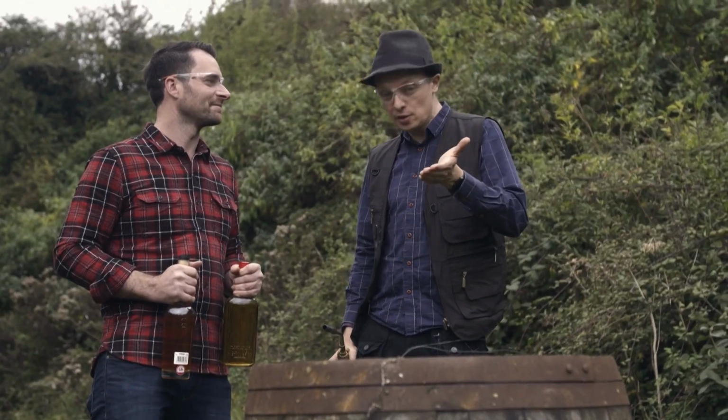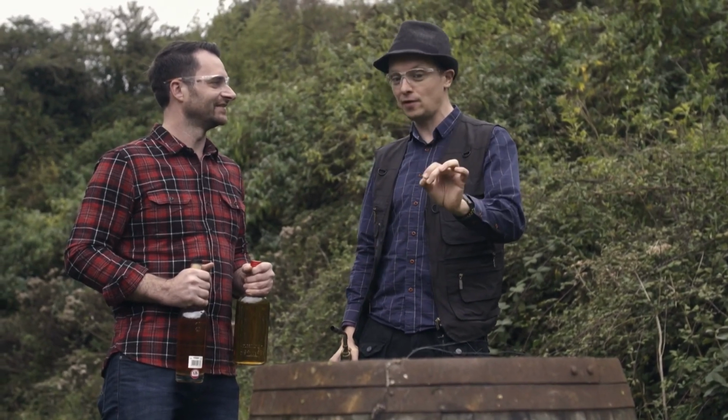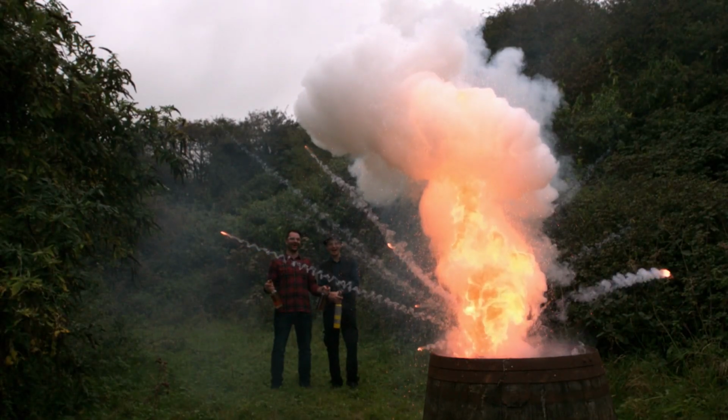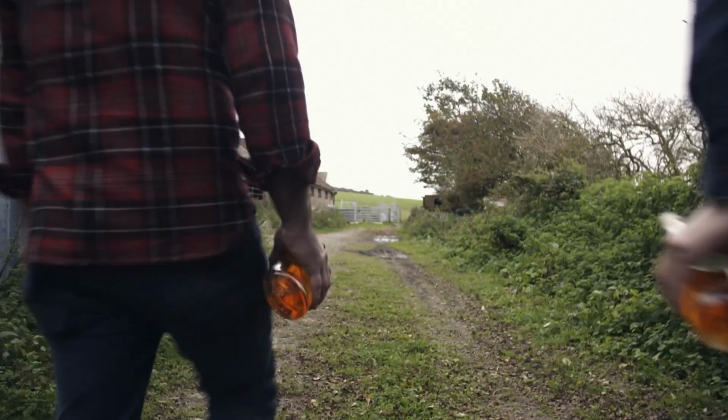OK, and this was genuinely useful to learn the strength of the rum, so this is a proper, bona fide historical hack. It really is, yeah. Yes, next time you're at the pub and for some reason don't know the strength of a mysterious spirit, just pull out your barrel of gunpowder and get to work.